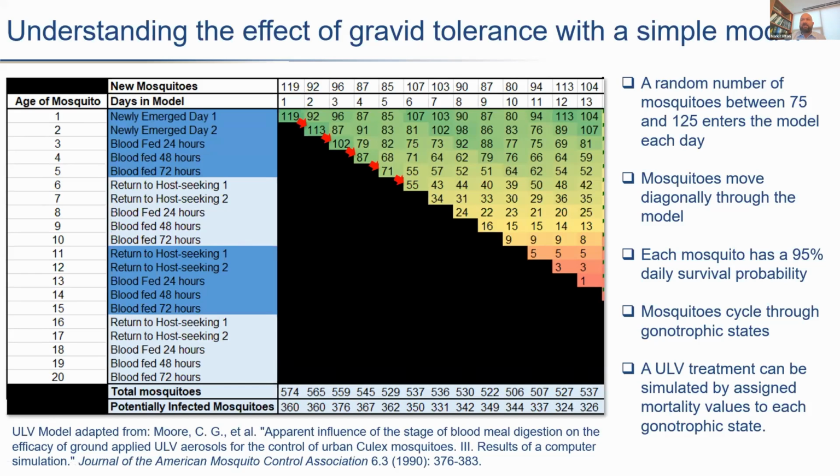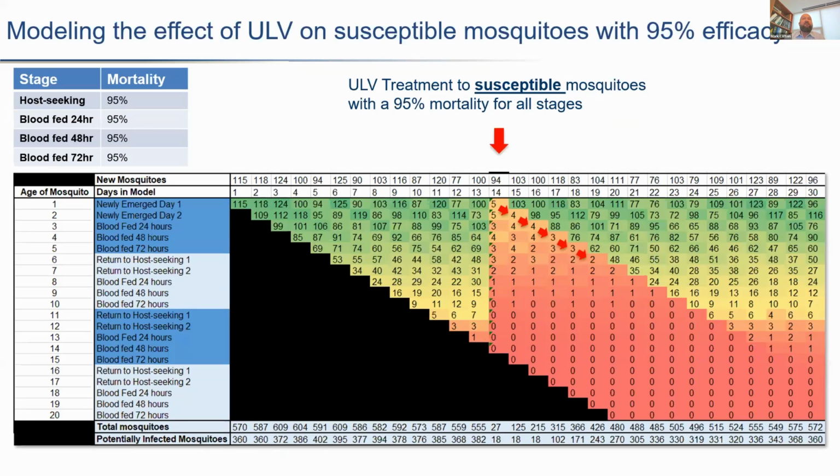So we can assess the effect of a ULV treatment by assigning a mortality to each of these different life stages or gonotrophic stages. Imagine we have a material that has a 95% mortality for all stages. There are materials that are probably pretty close to this that are non-discriminating when it comes to gonotrophic state. And what you see is a really broad effect on the age structure of the population. You don't see any older mosquitoes, and they don't exist for around 10 days. All different gonotrophic states are well controlled. Blood fed 24 hours, blood fed 48 hours, they're all just kind of wiped out. You see the biggest reductions in your population, of course, in your newly emerged, because they're the most abundant part of your population.